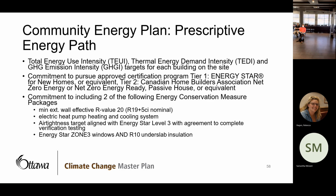For the prescriptive pathway, there's the option to just use the same intensity numbers as the site plan level. There's a commitment to a certification, or a commitment to including two of the following energy conservation measure packages. So the prescriptive pathway can be quite simple. This is an either-or from this list for the prescriptive options.